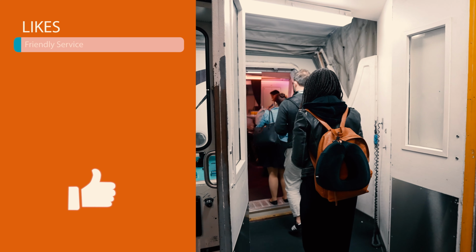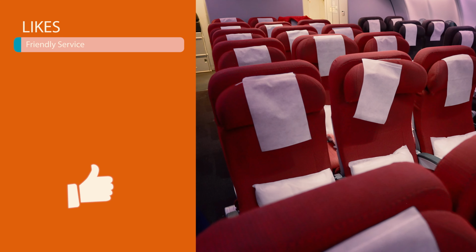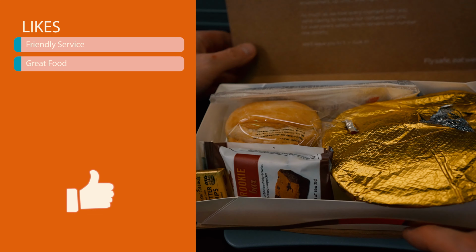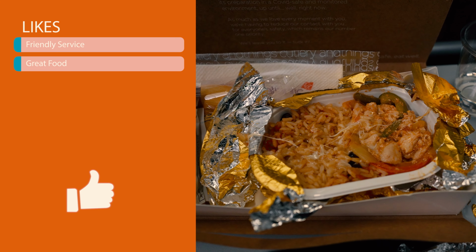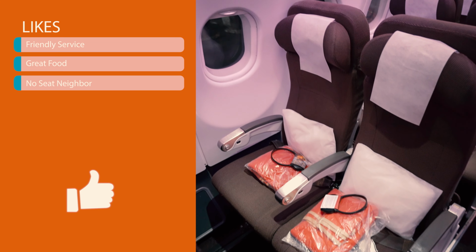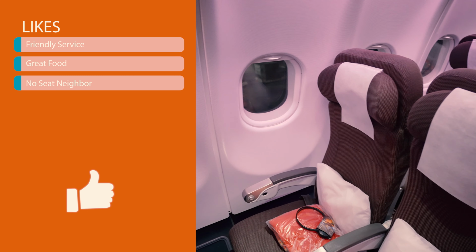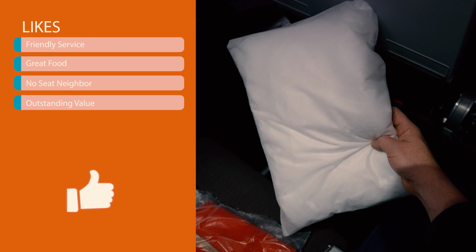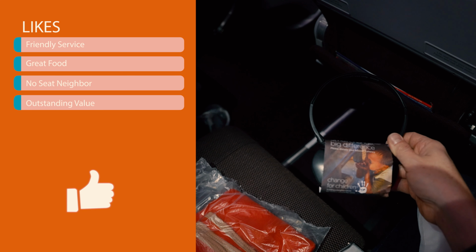The things that I liked most about this flight was the friendly service that Virgin Atlantic is really known for. The great food, the chicken fajitas, were a nice surprise to have in flight, and I really enjoyed it. No seat neighbor, it was definitely a plus flying economy class with no one next to me on an overnight flight. And overall, this is an outstanding value, costing only 10,000 points and $150.